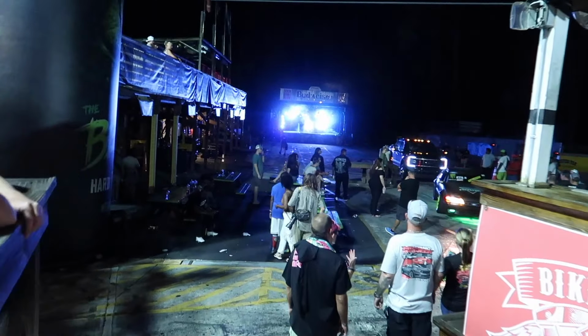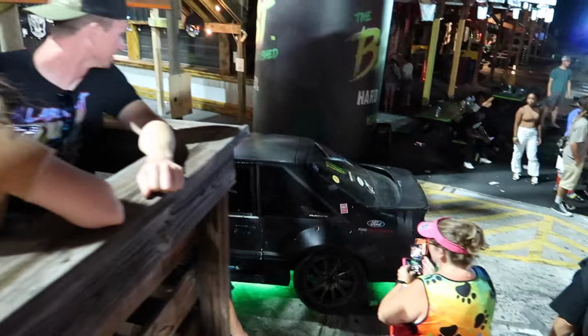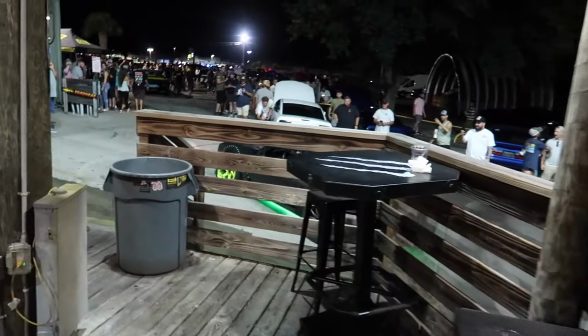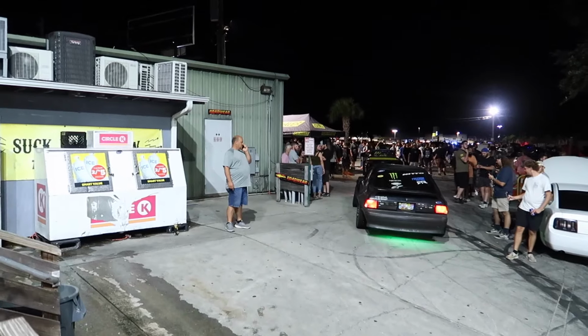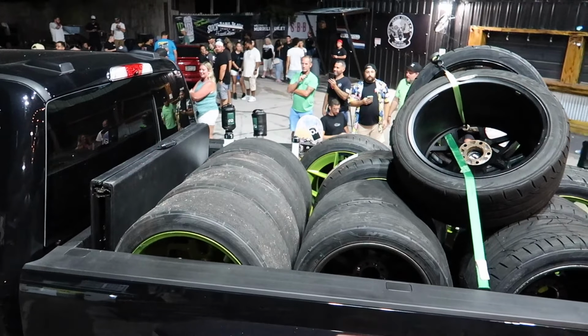Is the Fox body about to go in the burnout box? The merch, though. RTR crew, look at all the tires. They smoked out today.